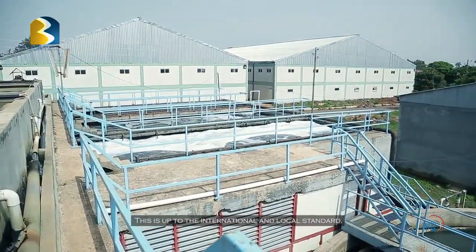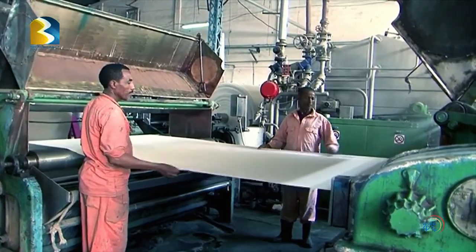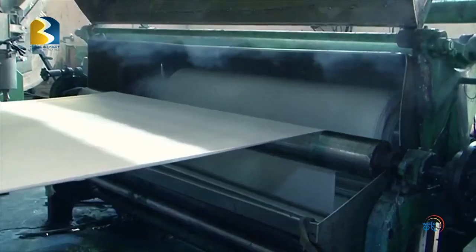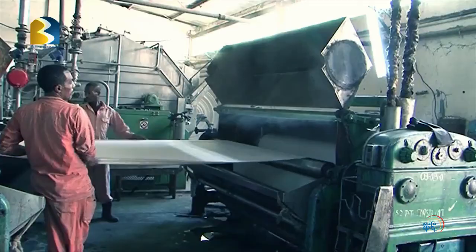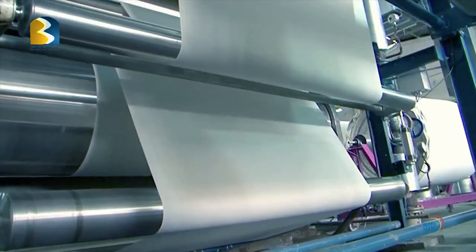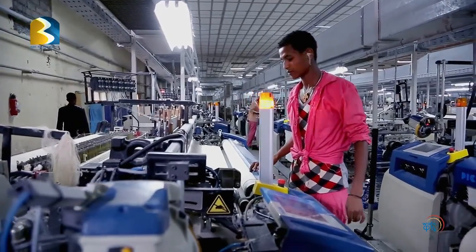The electric boiler the factory uses shows the factory's attention to environmental protection. Apart from providing its products to the international market at this level of quality, it is commended well by its employees for good industrial relations.